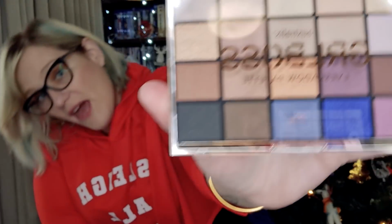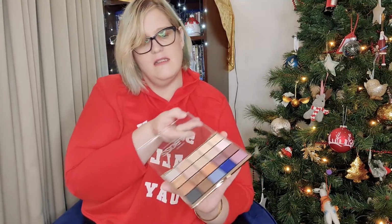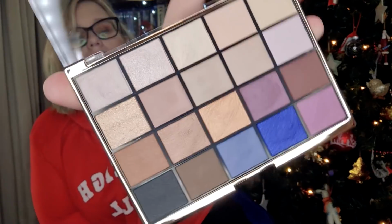So the last thing in here is this really lovely palette. Show it to you without the aid of ring light all over it. It's by Australis and it's called Girl Boss. Open it so you guys can see the inside. I don't think I'm gonna swatch it because there are quite a lot of colours in there. I don't think I have enough on for that. Let me just have a look here. Pretty good pigment.